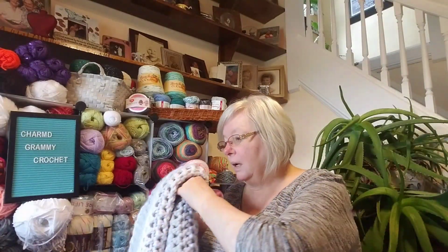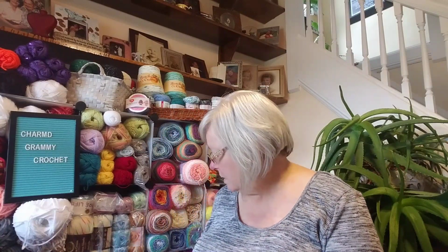Some of their Chateau, which is like their Bernat Blanket type yarn, some of those colors are on clearance prices, but not all of their yarn. Even some of their Premier bulkier yarns are on sale, but it's saying clearance sale. So you might want to check them out if they're getting rid of any of the yarns that you like, because they're clearing them out.